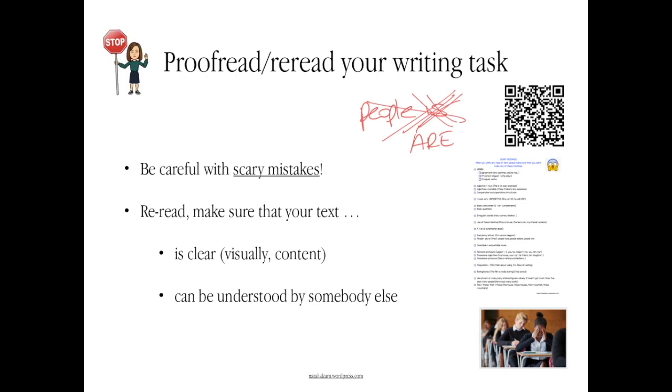So be careful with mistakes, but also reread your text and make sure that your text is clear visually. I mean that your paragraphs are clearly divided, that it's very clear to see, not for you, but for somebody who reads the text, that visually it's very clear to see the 3 or 4 paragraphs, that the content can be understood by the person or people reading it. And imagine somebody else is going to read it. You know what you meant. So make sure that anybody could understand it.